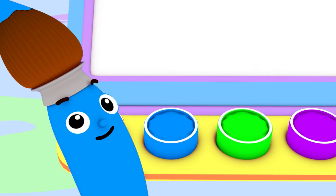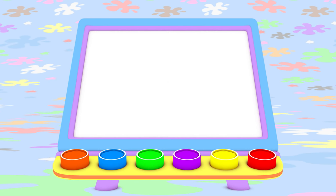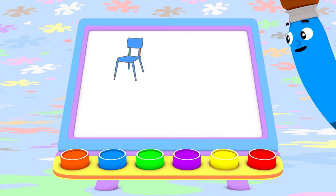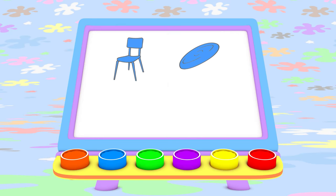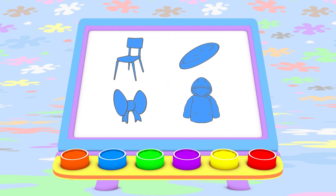Today, I painted with blue. I made a comfy blue chair, a fun blue frisbee, a big blue bow, and a blue coat to keep you warm. I bet you can find something blue to paint today, too.